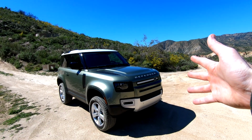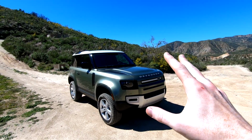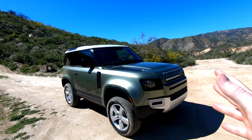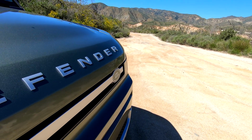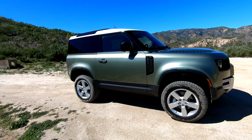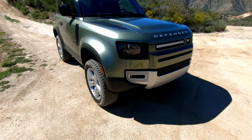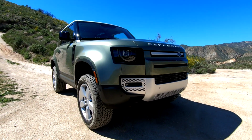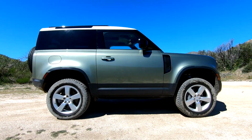First things first, the new Defender is stunning. I think they nailed that excellent blend of off-road readiness while likening it to other Land Rover models. There's definitely some shared Land Rover DNA, like in the grille, for example. But I mean, just look how aggressive this thing is. This is the shorter two-door Defender 90, which refers to the length of the wheelbase historically. You can also get a four-door 110, which, as you might guess, is quite a bit longer. But the 90 really is the way to go stylistically.